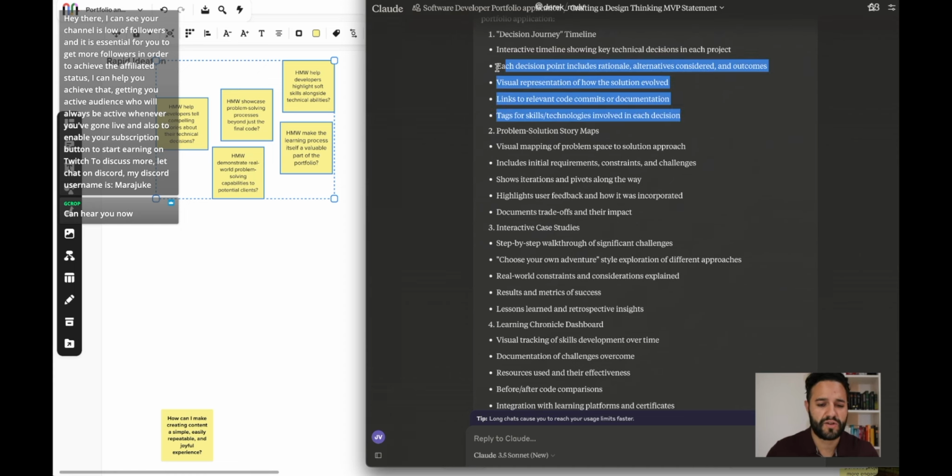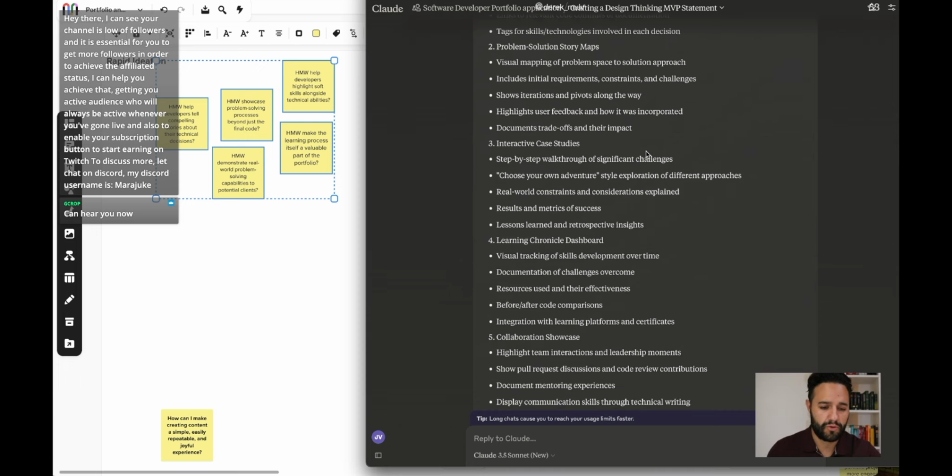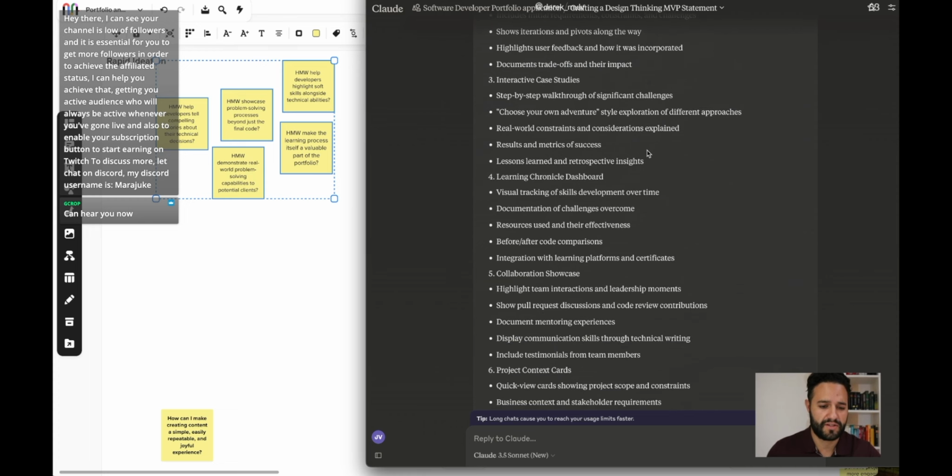All right, it's a cool idea. So I think especially if you don't have a lot of projects under your belt, this is a great one to get started because this might allow you to turn one small project into a lot of content that you can share with potential employers. Problem solution story maps. Visual mapping of problem space to solution approach includes initial requirements, constraints, and challenges, shows iterations and pivots along the way, highlights user feedback and how it was incorporated, and documents trade-offs and their impact. Pretty cool idea, I like it. It showcases the soft skills.